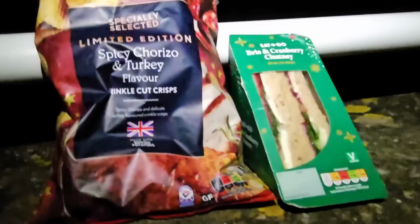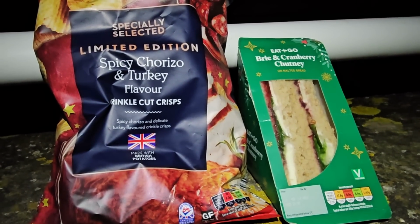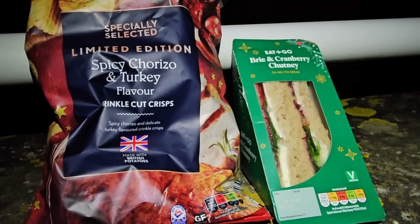So now the fish are sorted out. Christmas specials. Spicy chorizo and turkey, which is obviously everybody's staple at Christmas. And then brie and cranberry. Love a bit of brie and cranberry. Are you a vegetarian then? No. What are you eating them for? Hey? Where's your meat? I thought it was bacon, brie and cranberry, in all honesty. Do you know why I say that? Because I almost picked them up the other day.